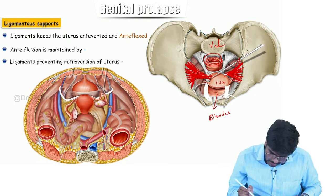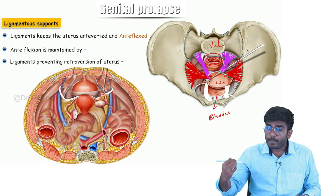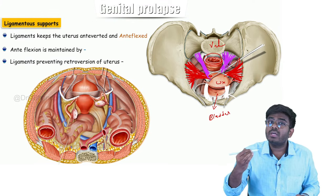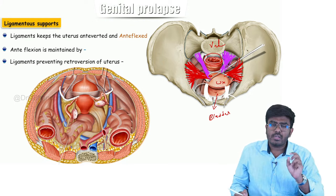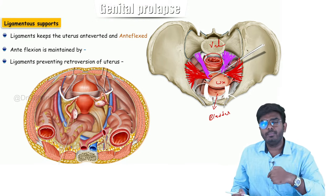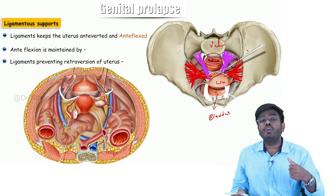And the third ligament which I am going to show you is attaching to the uterus anteriorly. This ligament is going back and attaching to the sacrum. This is the uterosacral ligament, on one side to the uterus, on the other side to the sacral vertebra. So what are the three important ligamentous supports of the uterus? Pubocervical ligament, transverse ligament, and uterosacral ligament.